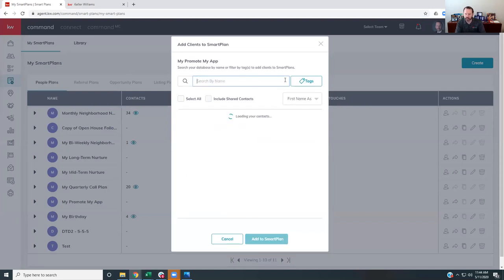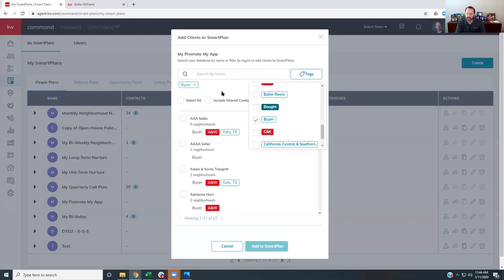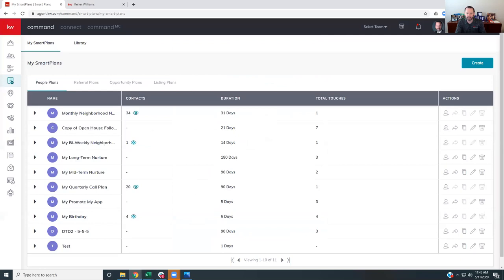So you could go through manually and choose the people you wanted to add. I also have the ability to add people by tag. So say I wanted to add only my buyers to this smart plan right now. I could click on my buyer tag, and then it would show me here are the 17 contacts that you have associated with that tag. And I could select all, and you can see 1, 2, 3, 4 plus 13 more. It's going to add those 17 people to the Promote My App smart plan. So I can add people from the actual smart plan tab.